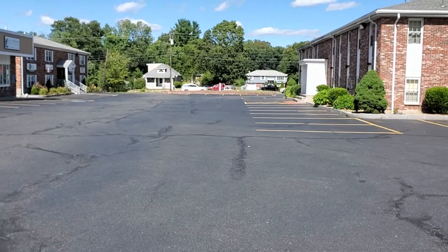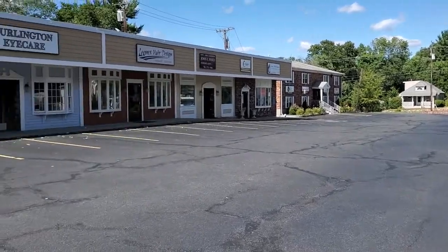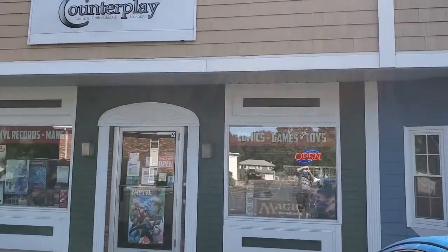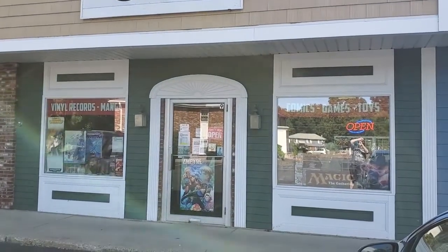All right, here we are, Counterplay Comics. This is the look out of the parking lot. So it's in a little bit of a nook. You can see there's like this little nook of stores off the road, and there it is, Counterplay Comics. We're gonna head in and we're gonna see what they have.